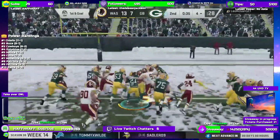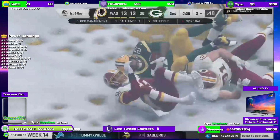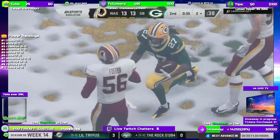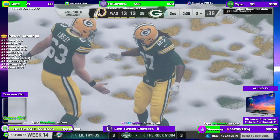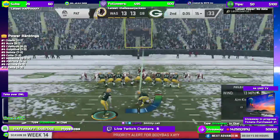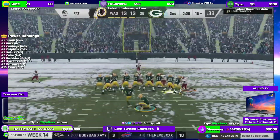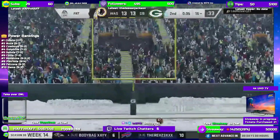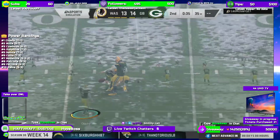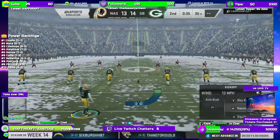Now a first carry for LeGarrette Blount. And he'll take this into the end zone for a Green Bay touchdown. LeGarrette Blount, his 4th touchdown on the year. And now they can recapture the lead if they can make the PAT. Extra point up and good by Crosby. And that will give him the lead here as we get on towards halftime.